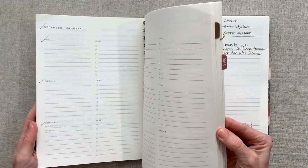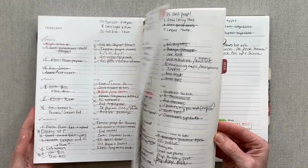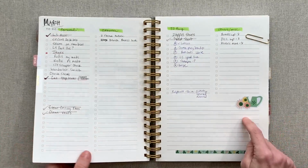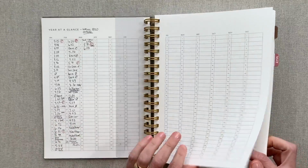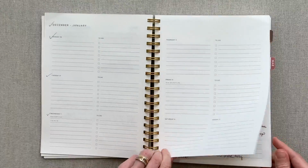Golden Coil is a planner you build for yourself. You get to customize and choose where a lot of the pages go, along with choosing your layout. Up until this point, I had not added any stickers whatsoever. Just right now in March, I decided to try some stickers and see how I feel about those.